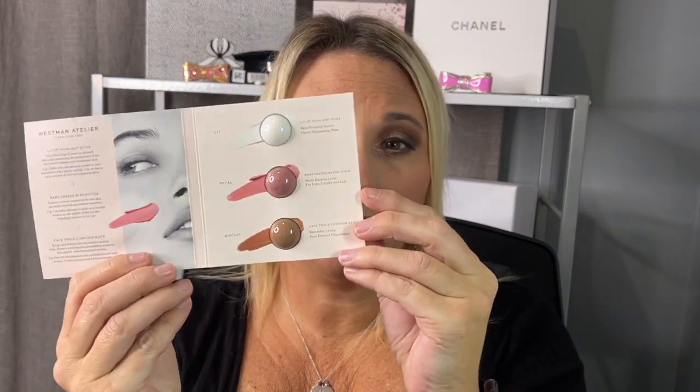We have some eye patches. It says to serve chilled, so stick these in the fridge. This is by Patchology, the rose eye gels. And then Westman Atelier. I got three different things from Westman Atelier: the Lit Up Stick, Baby Cheeks Blush in Petal, and the Face Trace Contour in Biscuit. If you're interested in any of those, 10% off.